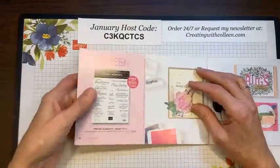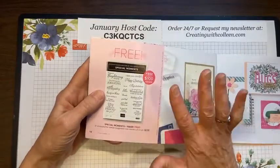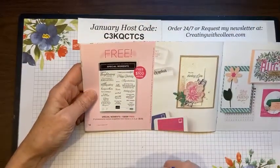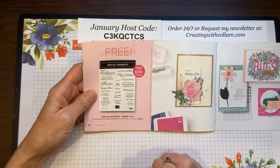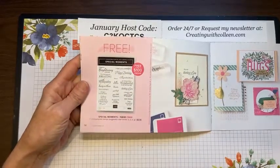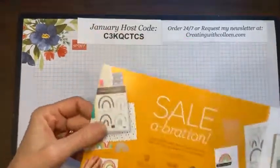And then for another $100 order, you could get the special moments on page 14. And that is nice because it's 21, I don't know if you can see them all here, 21 stamps with special words. So lots of things from sympathy to happy birthday, congratulations, you're a wonderful friend, thank you, good luck. Just a well-rounded stamp set so you can make all kinds of cards. So let's back up.